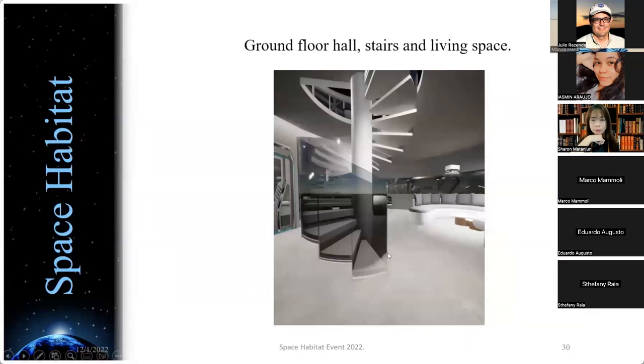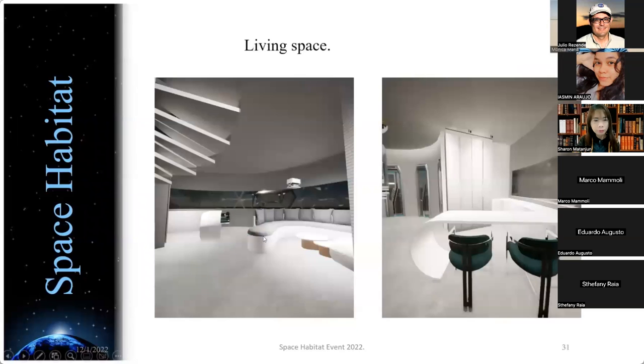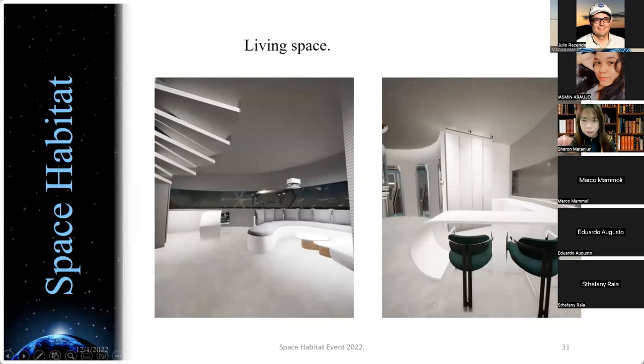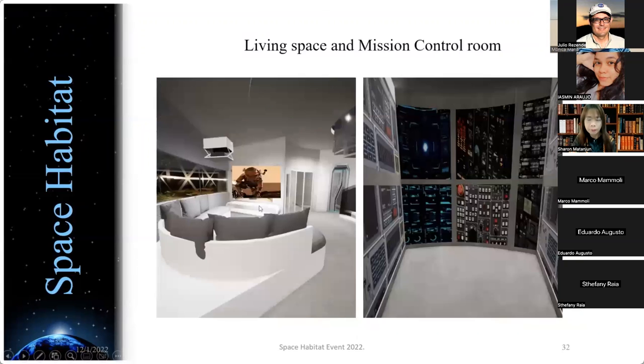The hall with the stairs. This is the living space. Here is the kitchen and the eating area, the dining room. Here we have the private area. This is the living area where we have a cinema. We have to have this because sometimes we have 4 people during 1,100 days outside the Earth. So they can live, and we have to care for the brain and the feelings, the psychological status of the people who live there.